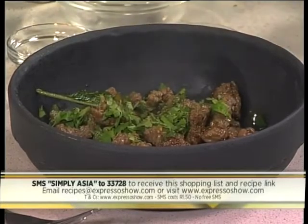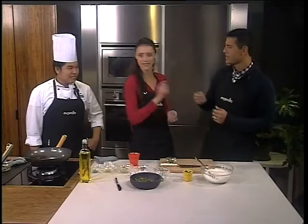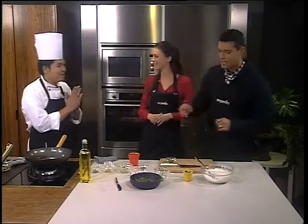So I'm just popping over a little bit of coriander just to make it beautiful and just add that extra aromatic fragrance coming out of the dish. And it looks delicious. And I think Chef Lucky needs to taste it. Thank you very much, Kop Khun Khap. Thank you very much. So I'm going to taste this.